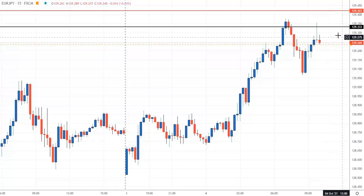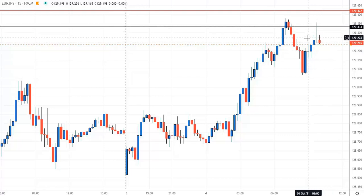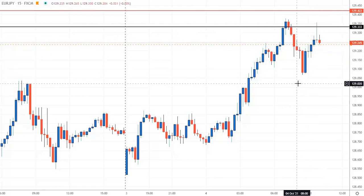So yeah, you can see that price hit this level and has come down quite nicely here. I've now reduced my risk to just 7 pips on this trade, okay, because of the reaction, the candle action, and so on. So let's see if we get something further here.